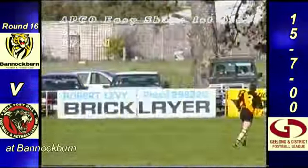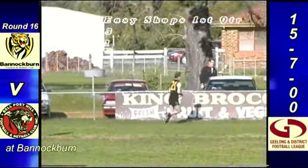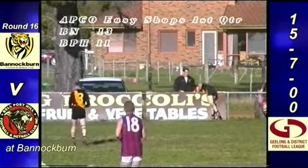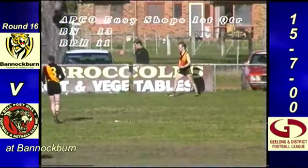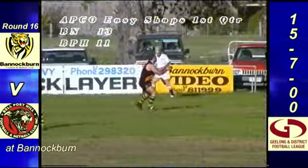So the ball's on centre wing, it's over the boundary line on the full, and it's a free kick to Aaron Broom of the Bannockburn side. We've been playing 20 minutes into the first quarter, 2-1-13 Bannockburn. They lead Bellpost Hill 1-5-11.